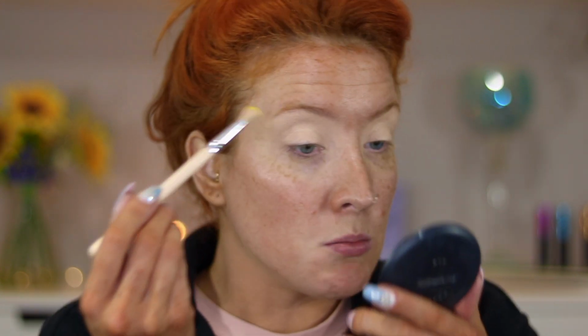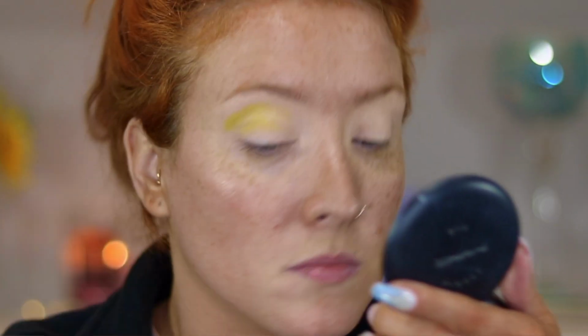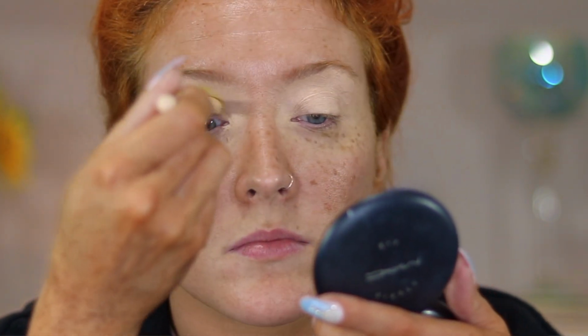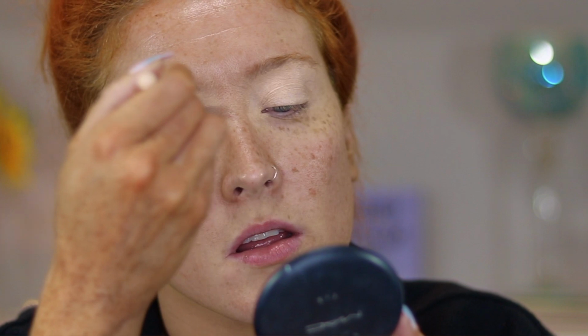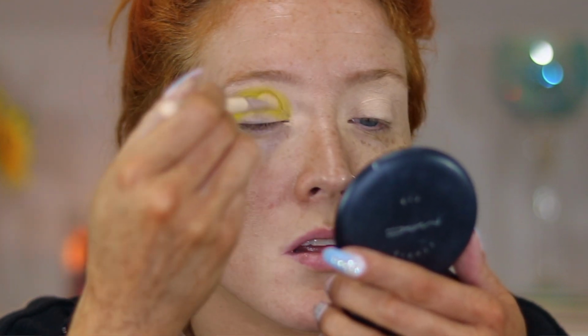I still haven't cleaned my brushes. Why would I, right? Why would I? I'm going to take a really dense brush. Wow, there's a lot of fallout. I'm just going to start packing it on my eye, in my crease, maybe a little above my crease, not being too particular. I want the most pigment right there in my crease, so I'm really dipping in, packing on, dipping in, packing on.